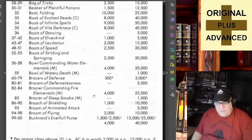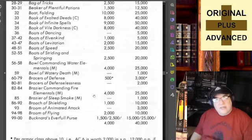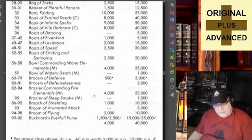Bracers of Defense. And these have an asterisk after the experience and gold piece value of 503,000 because they're variable, because they cover a number of different armor classes. Bracers of Defenselessness. No experience, 2,000 gold piece sale value.